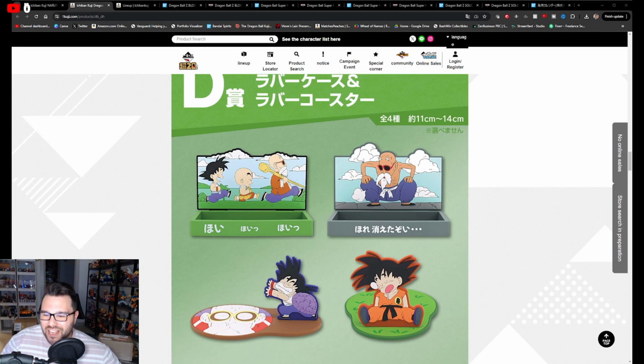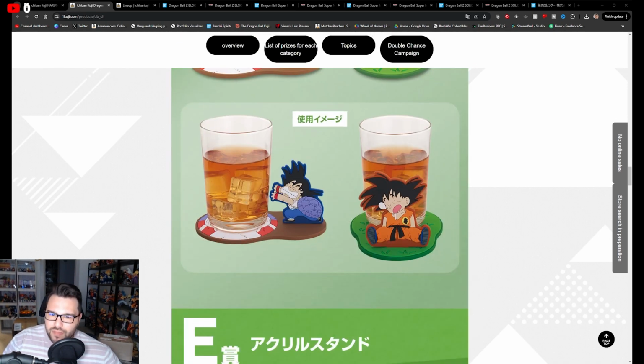That's kind of funny. And then Goku sleeping before one of his matches, I think his first match, in the Tenkaichi Budokai, the first ever Tenkaichi Budokai that we get to see in the series. So I don't really know what these are for. I might pick up the entire Ichiban Kuji just so that we can do an in-depth review, but we'll see. I might skip these depending on how much the set's going to be. I might just get the figures, but maybe I'll pick these up.